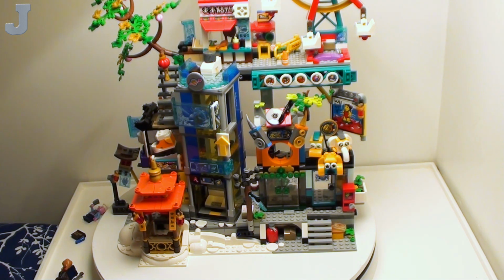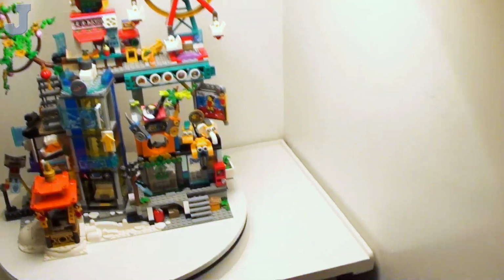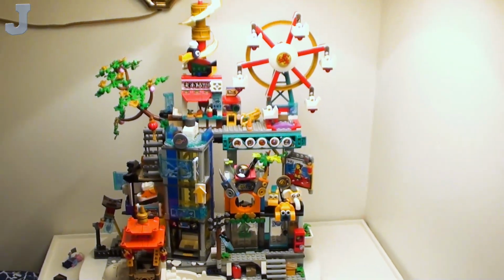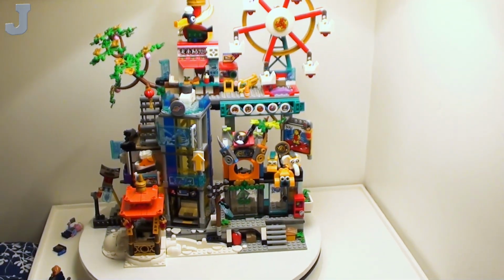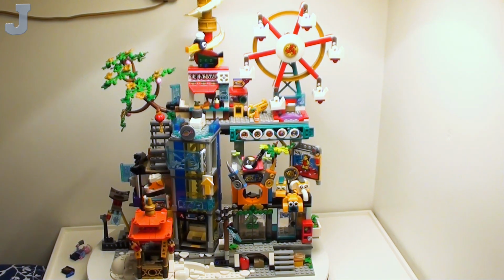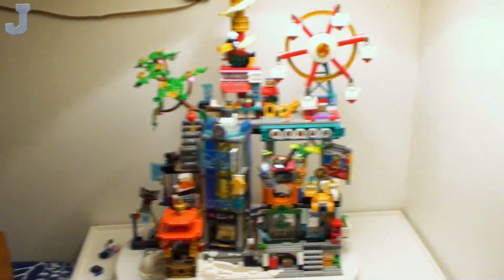But just by looking at this here, see if I can give you a better view of it without knocking the camera thing over, and I'll show you. That's what I'm saying. It's big. This is big. This is not a small set. 2,330 bricks, full of, do I dare say it, fluff and puff.